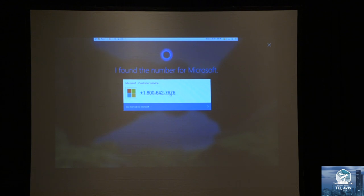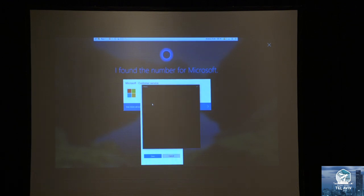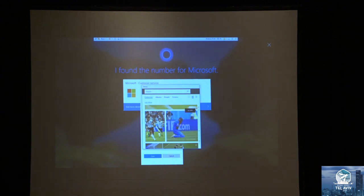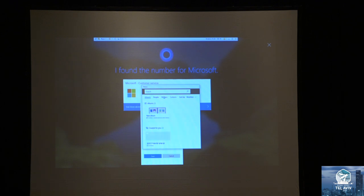1-800-642-7676. You can see that this phone number is actually converted into a link, and then clicking on it will open the People application. And here we have again the add a photo button, and you can guess what will happen next. Yes, there is again, you can see all the photos, all the files of the victim. Here are the victim's family. Now they're very happy. After this attack, they won't be so happy.